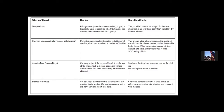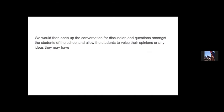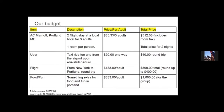We would then open up the floor to discussion and then go into different classrooms and meet with students. So obviously we'll need a budget for this. We are going to be flying to these places and educating these students. So we came up with a rough little budget of the hotel stay, an Uber ride from the hotel, your initial flight to get here, and then food and fun, as people call it. Overall, it would be about $2,000 to do what we want to do.